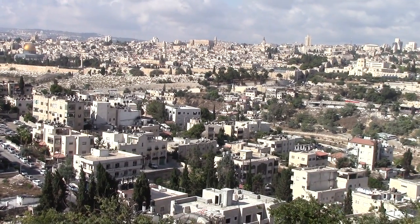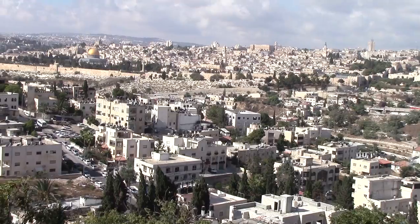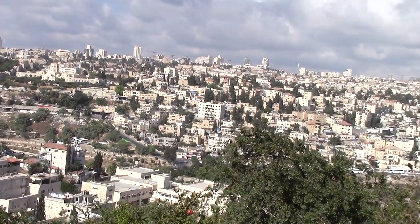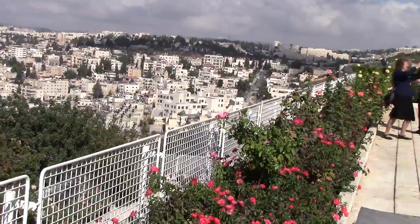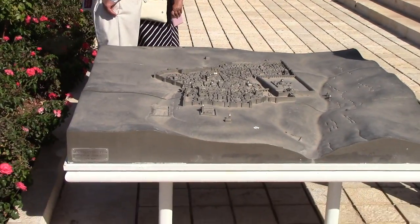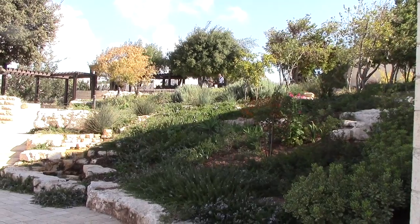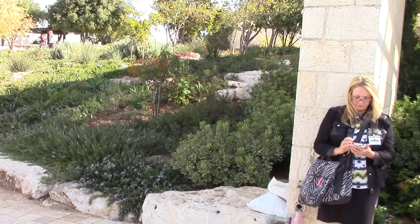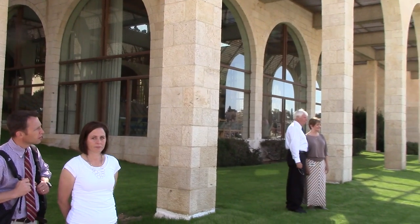This is the Sabbath. Here to attend our services with the Jerusalem branch. The sky is just cloudy, gorgeous, just a beautiful day. Flowers. Miniature carving of the old city. Some of the steps coming down to the landing area where we are. Very pretty. Very pretty. And the chapel is behind those doors or windows.